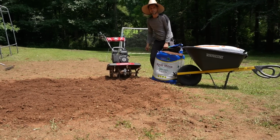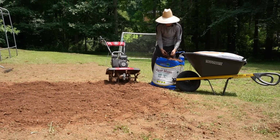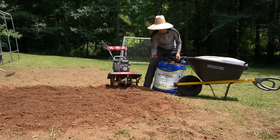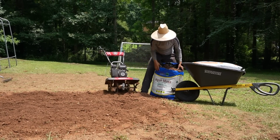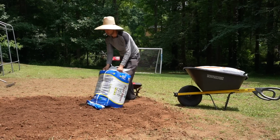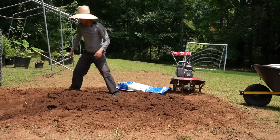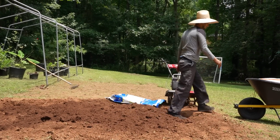All right, first we're gonna add the peat moss and see the consistency of it. It's very soft, whereas the clay is real clumpy. And it all sticks together, especially if it's wet. If it's dry, it won't stick together, but it's not that easy to work with. So we're gonna add this peat moss right in. I'm just spreading it out, and then I'll till it in with the tiller.